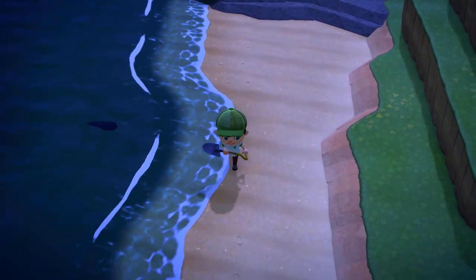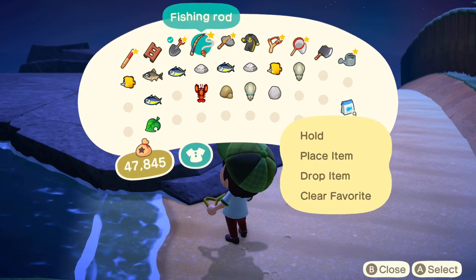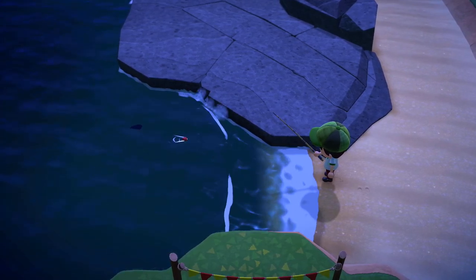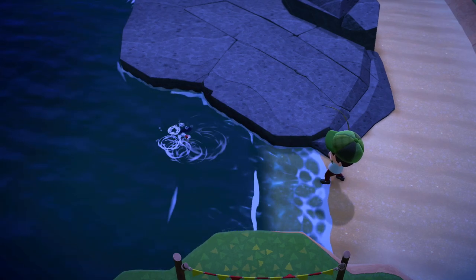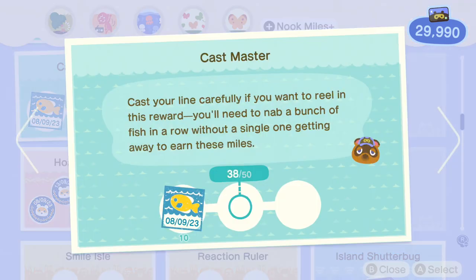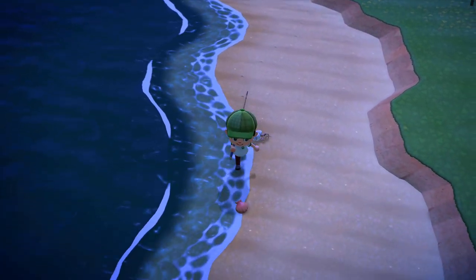I'm not going to bother with it. I'm just going to stick to little fish until I know, or mess up, whichever happens first. Oh, hang on. There is a way to know. I'll know once I've gone past. Yeah, so we're at 38. Haha! There we go. Okay, now I know. So I need to catch 12 more without messing up.